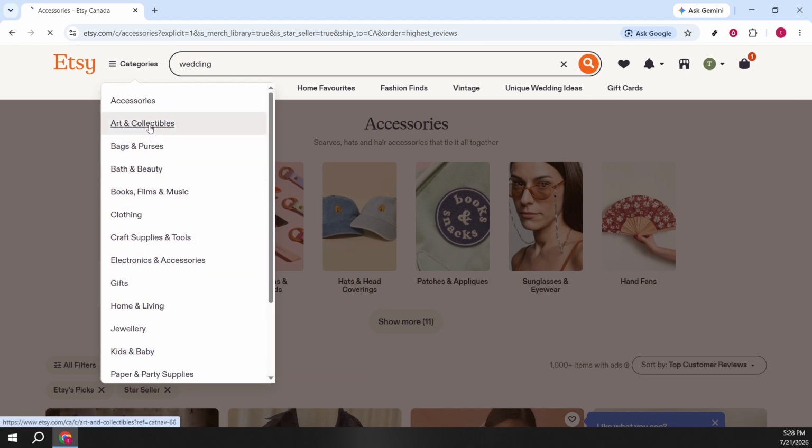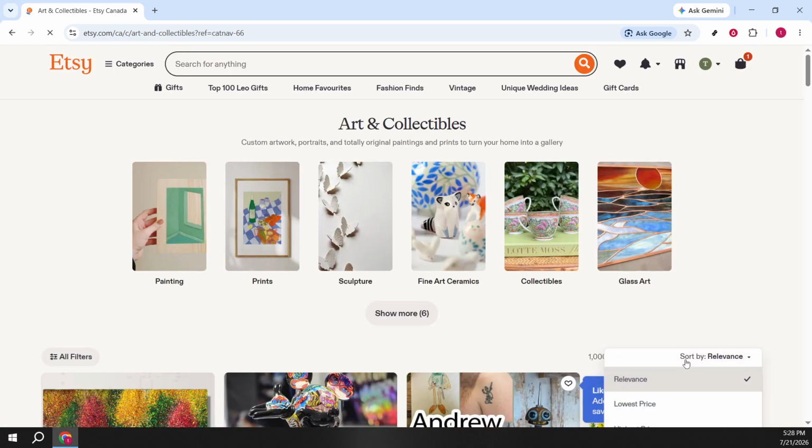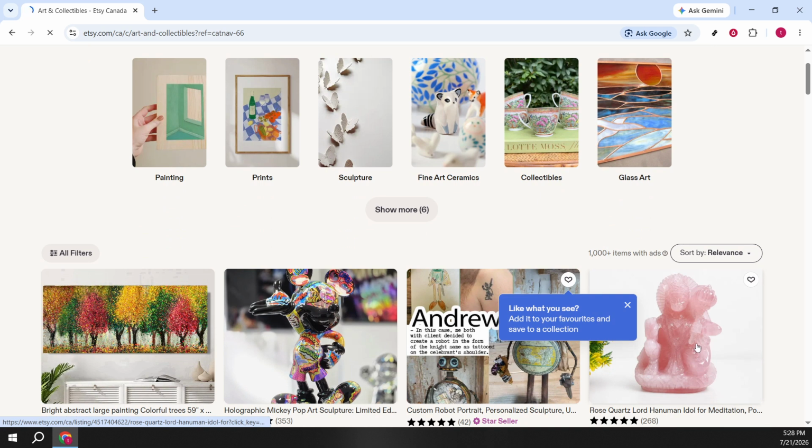Look for the Sort By menu, usually near the top right of the results. Open it and choose Top Customer Reviews. This brings listings with strong, consistent feedback to the front, helping you focus on items buyers already love, not just what's heavily advertised. Next, open all filters to refine even further.